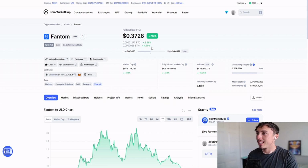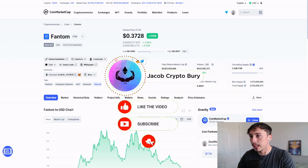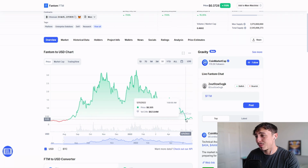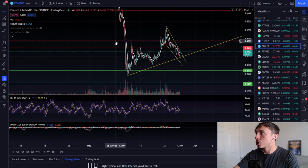So we can see Phantom is trading at $0.37. We're up 7.13% on that daily time frame. Rank 53, just under $1 billion market capitalization. And zooming out, we came all the way from $3.30 all the way down to the 0.29 level. So this makes me extremely bullish for the long term. We're looking at a reaccumulation opportunity.